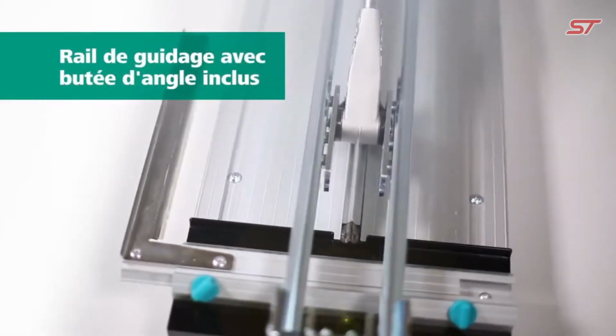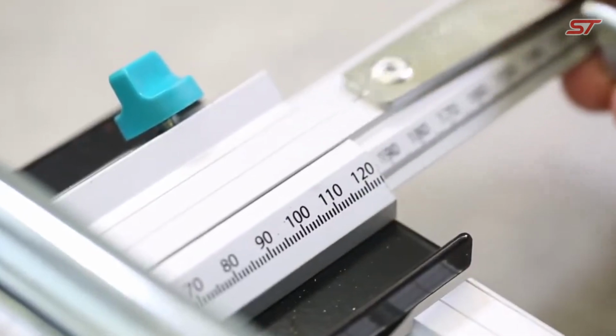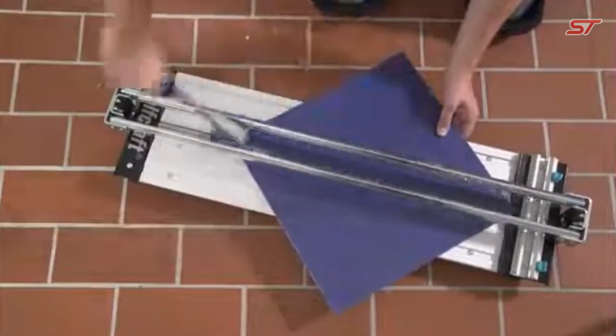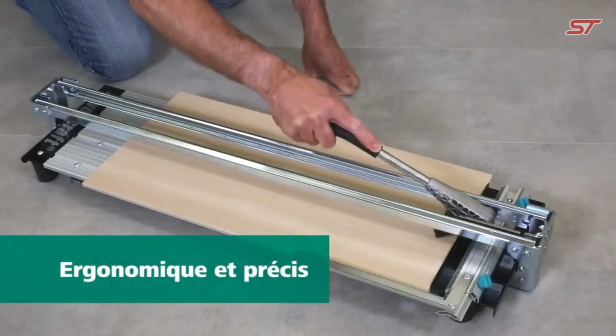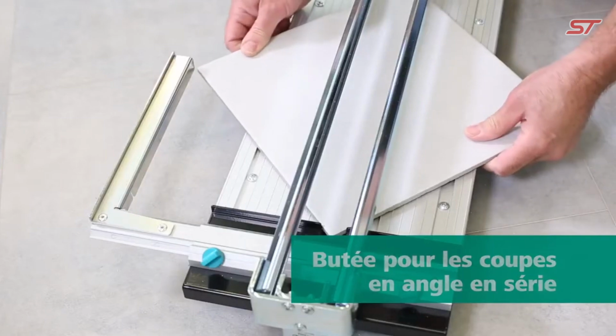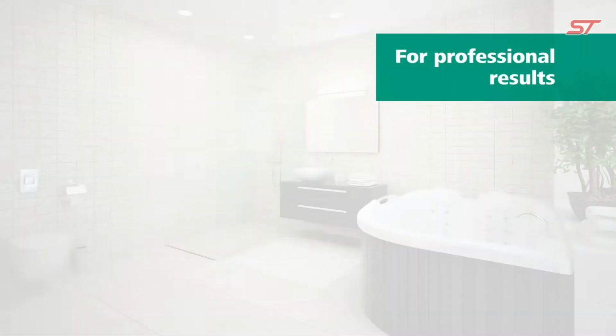Built from durable metal, this tool is both sturdy and reliable, with a non-slip handle for enhanced user comfort. Additionally, it features an angled fence guide rail, making repetitive and diagonal cuts easier, ideal for more complex tasks. An extra tungsten carbide cutting disc is included, ensuring you always have a spare for replacement.